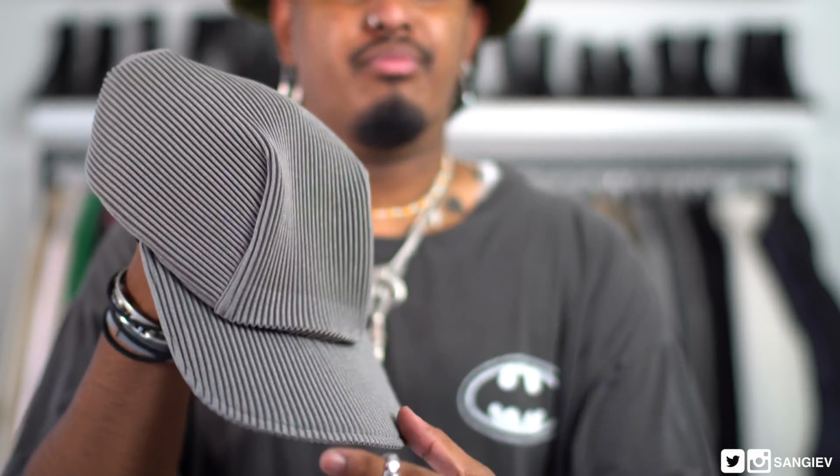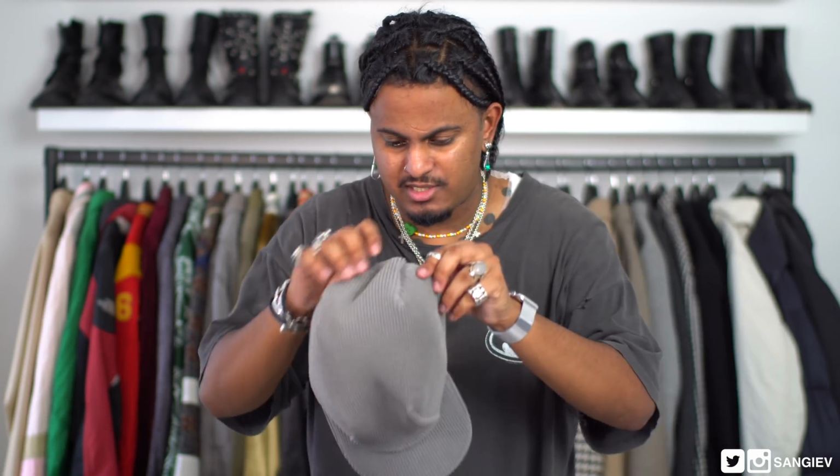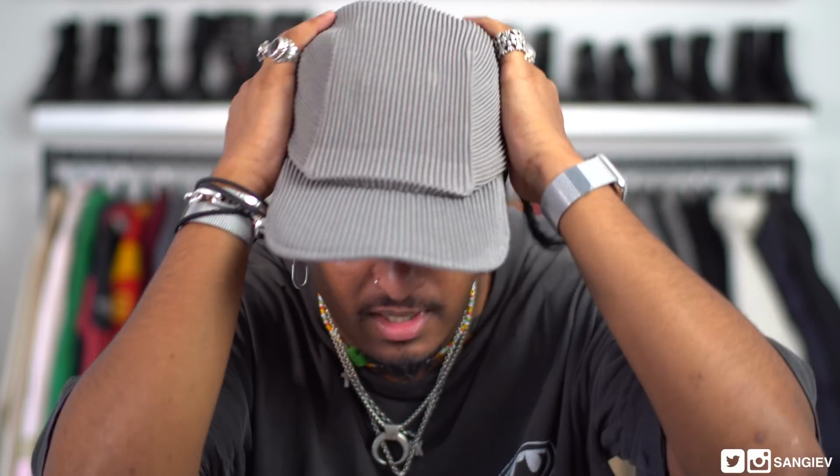Super long brim, very flimsy. It's a super lightweight hat, and if I was to quickly throw it on, I'm not going to do this for all the hats or accessories, but this is what it looks like. It just looks really cool, at least I think so anyway. Boom. Can bend it, keep it straight, can do whatever you want with it.